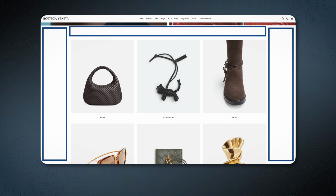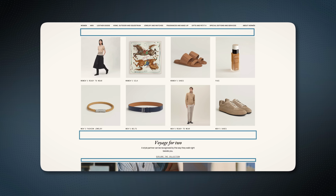Now let's look at a luxury fashion brand like Hermes or Bottega Veneta. They use extreme white space to create a feeling of exclusivity and calm. This isn't empty space, it's a psychological cue that says, we are so confident we don't need to shout. They reduce the cognitive load to an absolute minimum, focusing your attention only on their beautiful products.